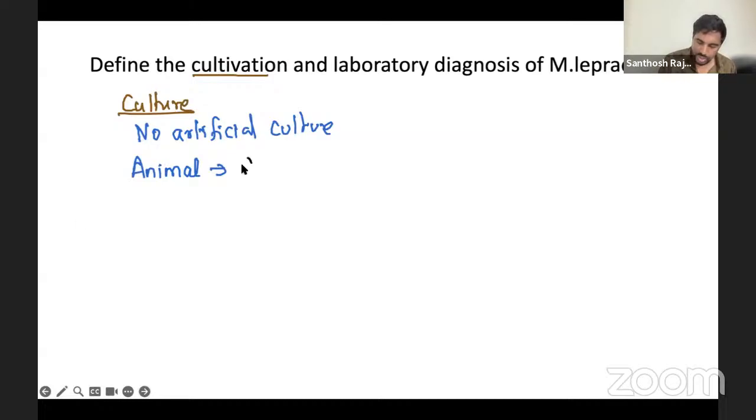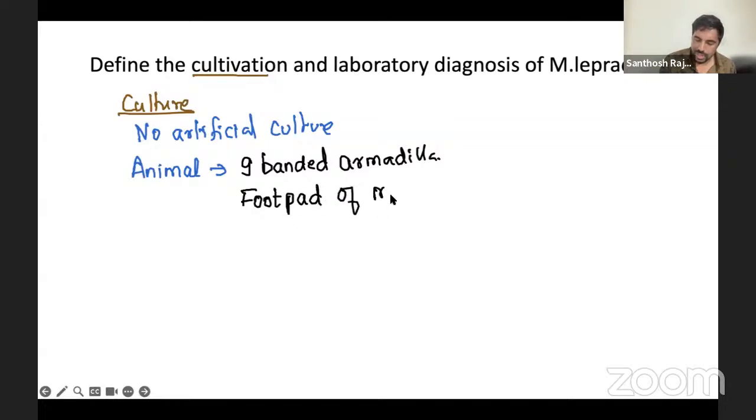Which animal? One is the nine-banded armadillo, which is very difficult to get. So usually we end up with the foot pad of mice. Foot pad of mice is the better one. Nine-banded armadillo and foot pad of mice are the most commonly used animals for cultivation of Mycobacterium leprae. These are the two things you can do.